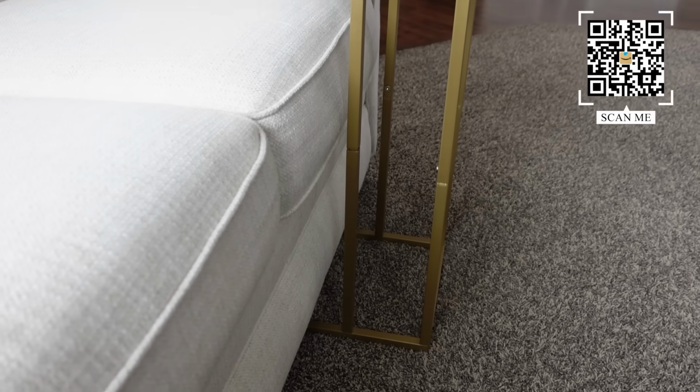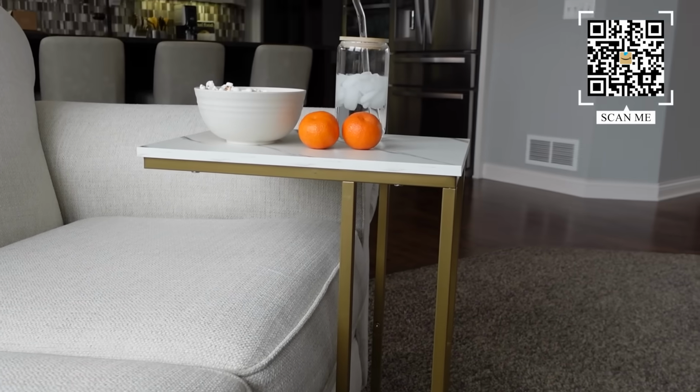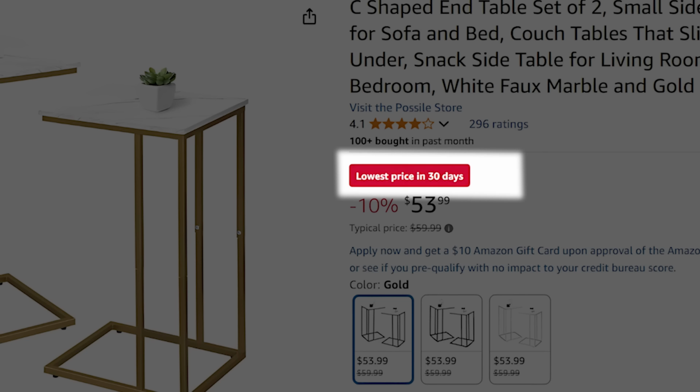You can write on there. You can read on there. You can put your cell phone on there. You can slide it underneath your couch or a chair, thus saving more space rather than having another large end table taking up space. And I just checked, currently it's at the lowest price that it has been for the past 30 days. This does come in a couple different color options, so you have a little variety.